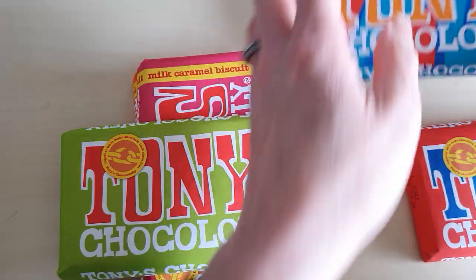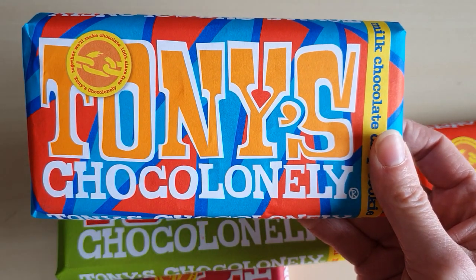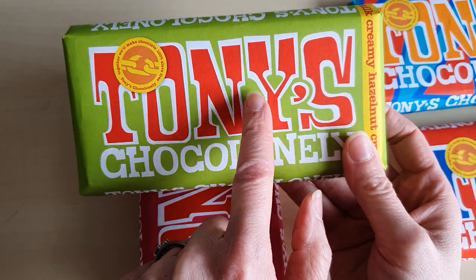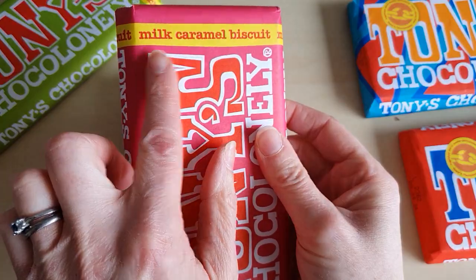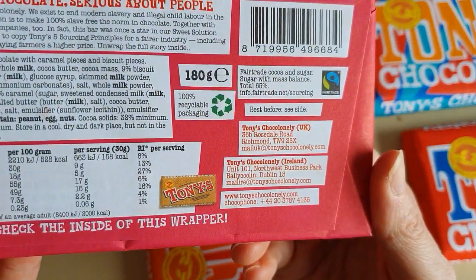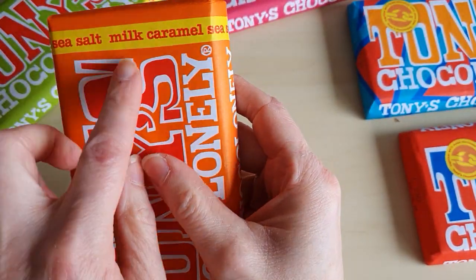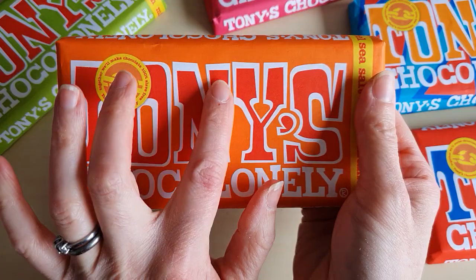This one is red, dark blue. On the camera it's looking quite light blue, but it's more like turquoise, aqua blue in real life, and then you've got orange lettering. And then this one, it's got red lettering with this bright kind of limey green background. This one here is milk caramel biscuit, and it's got red lettering on a bright pink background, kind of nice fuchsia. I'm trying to see what that is. And then the last one that I've got here is the milk caramel sea salt. So it's like salted caramel, and it's got an orange background with red text.